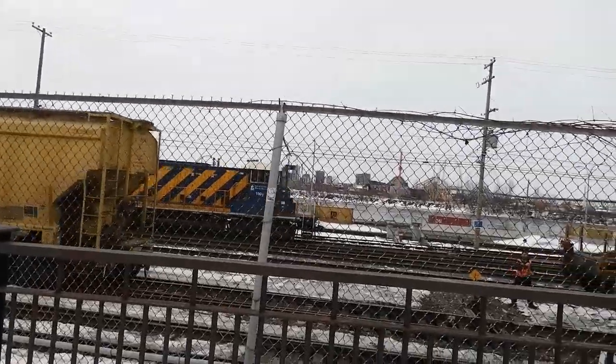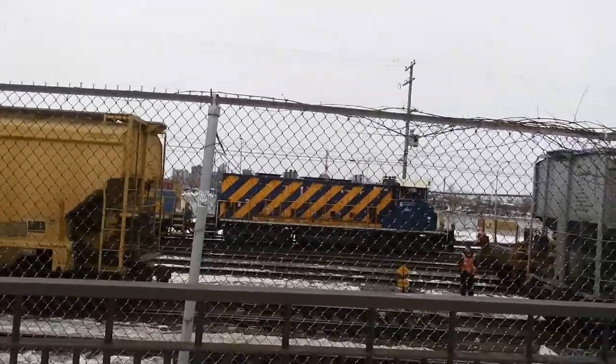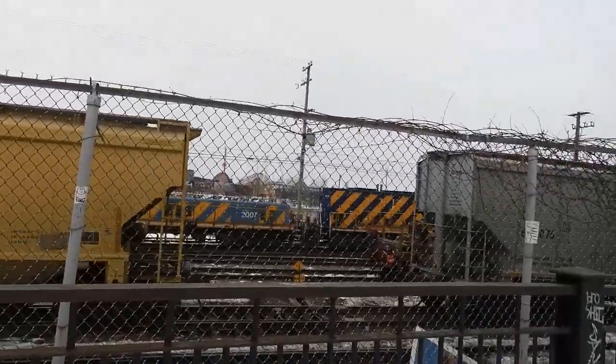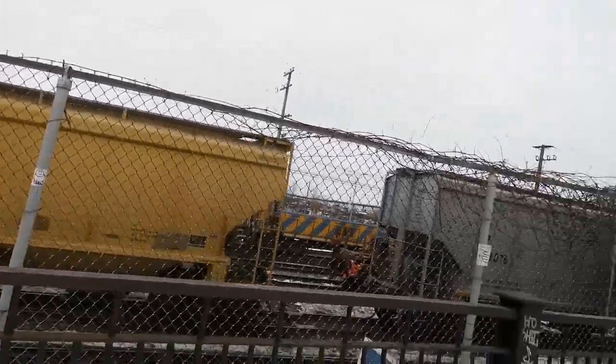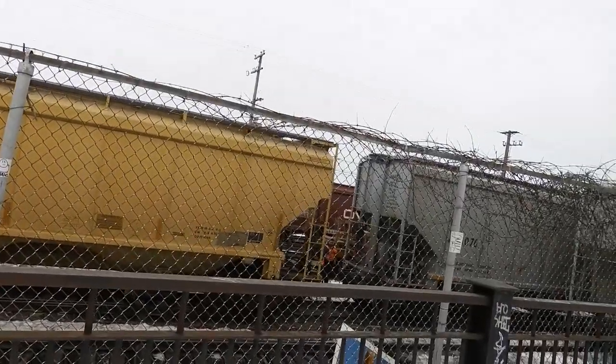Look at that, wow! I've never seen that before, never! Never seen two Port of Montreal switchers going the same direction, almost the same minutes apart! Wow! Then maybe there's a CP locomotive going on there, right? I don't know, maybe.